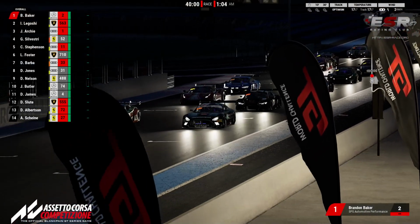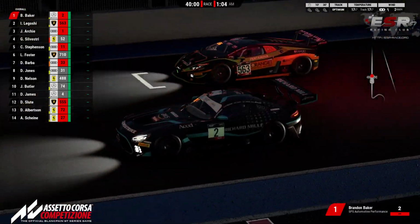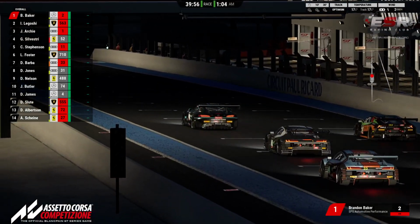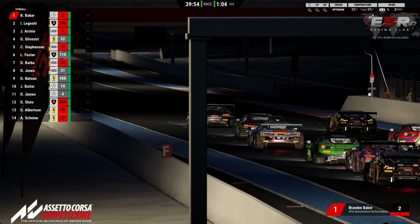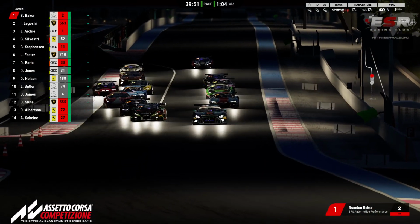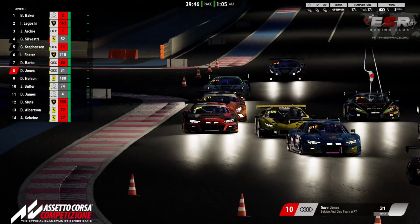Okay, we're coming to the start-finish line. Oh, Legoshi wants to go, but he can't. But he can, he's going. Good start from Legoshi. Jones makes a hard dive. Looks like he got a great start. Better start from Archie. Oh, they are so wide. They're like Kylo Ren wide.